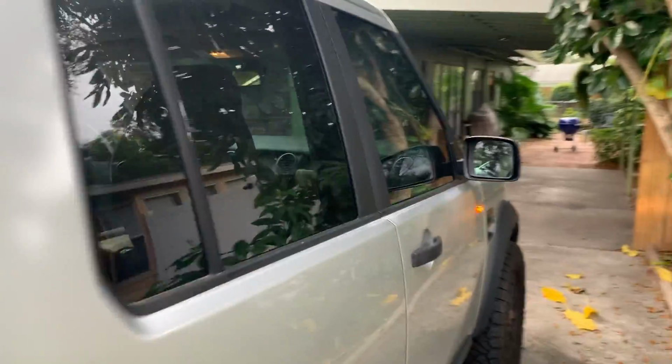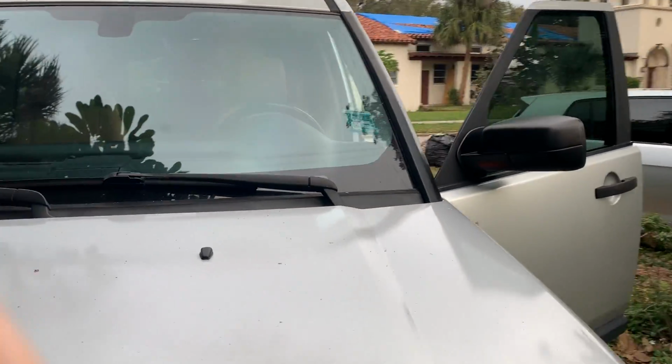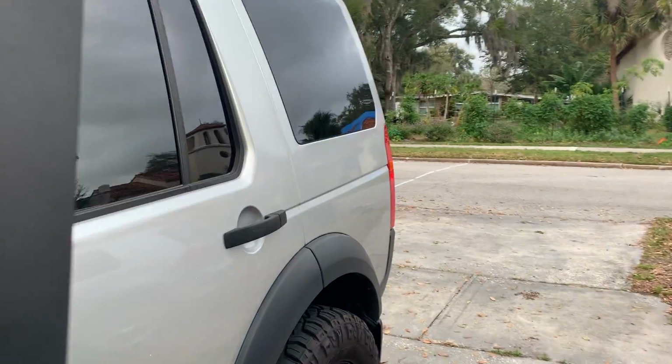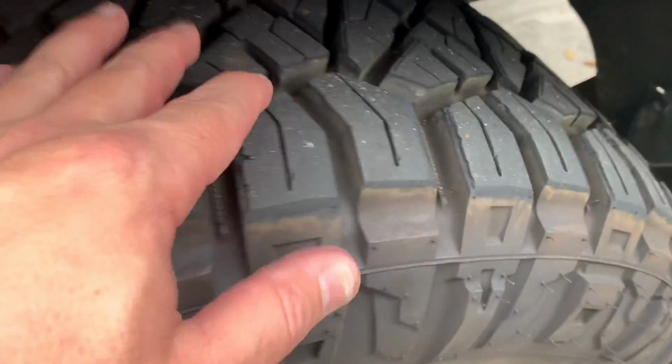Beyond the factory tint, I had the front windows tinted. I had the inside of the sunroof done to keep out heat. I also had this windshield lightly tinted. Made a big difference on the heat getting into the car. So tires, I just rotated the tires at Discount Tire.